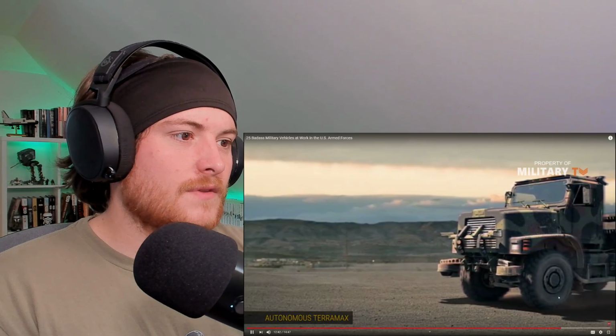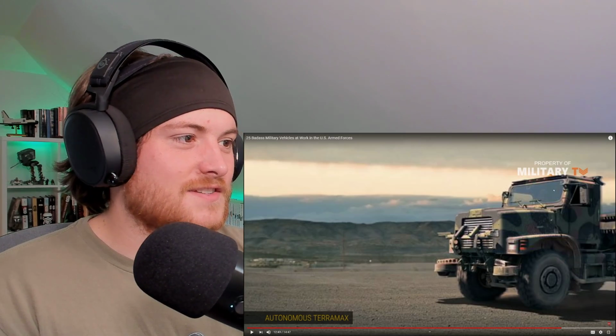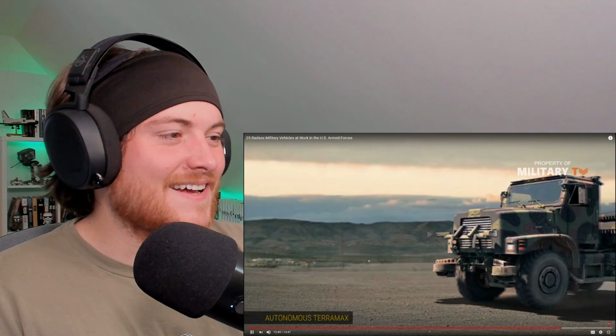Number 22, Autonomous Terramax. All right, this looks like your OG 4-tonner in the British military, just your standard truck, carrying stuff around. That's about it. Everyone laughed at Google's little self-driving car when the tech company began testing autonomous vehicle technology.